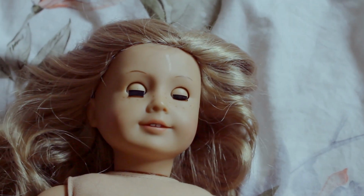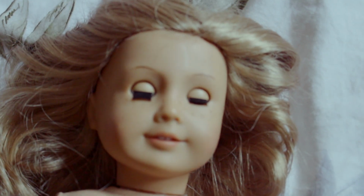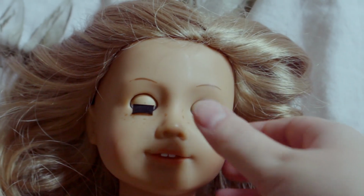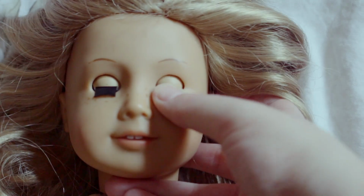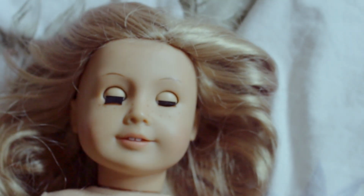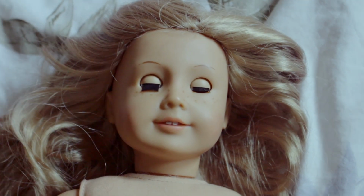Okay, so one thing that I also just noticed is that she does have a retracting eyelash. My number 23, who is from the same era as this doll, also has this issue. It doesn't bother me too much. Usually I can just pull the eyelash and she's good to go. So that is another one of her flaws, but one that doesn't really bother me because I also have a doll with that same issue and I can fix it just fine.